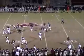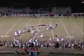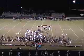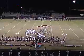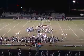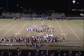Number 2 is going to be knocked out of bounds over there by the Cavaliers. Going to have a late hit probably by the Cavaliers out of bounds. So good job of running the option that time by Central Carroll, and it is going to add about a 15-yard late hit out of bounds penalty. It's going to set up the Central Carroll Lions deep in the Cavalier territory.